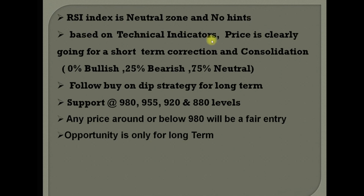Based on the technical indicators, price is clearly going for a short term correction and consolidation. And the breakup comes like this: 0% bullish, 25% bearish, 75% neutral. That's what we see. Follow buy on dip strategy for long term. Support can be found at 980, 955, 920 and 880 levels. Any price around or below 980 will be a fair entry. Opportunities only for long term.